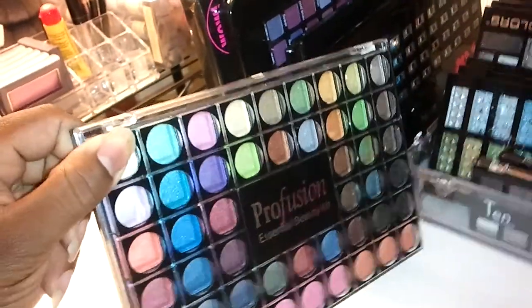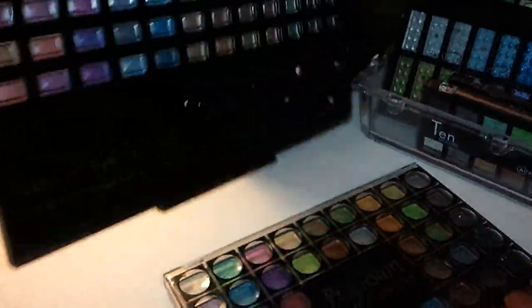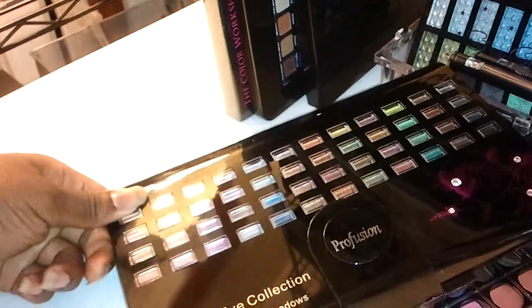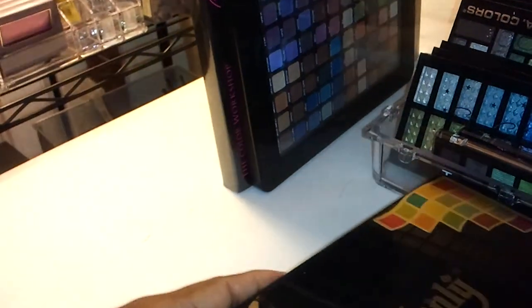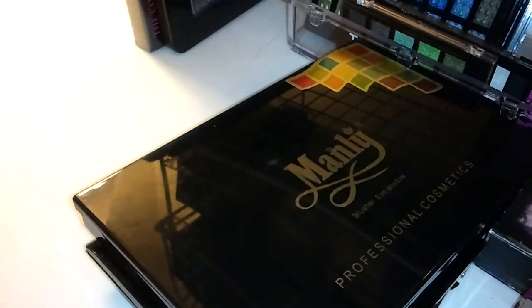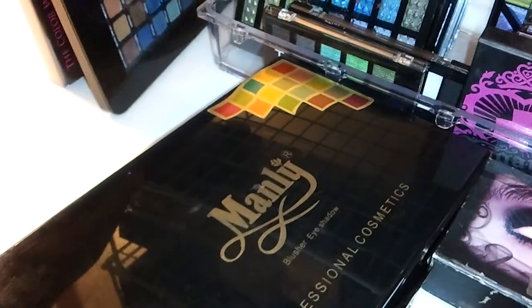I have some Profusion. I'm not going to open these because they're going to be hard to open with one hand. And I picked these up at Ross. This Manly palette I picked up off of eBay, and that's when I first started doing makeup, really getting into makeup. I say about a year ago, maybe about a year and a half now.